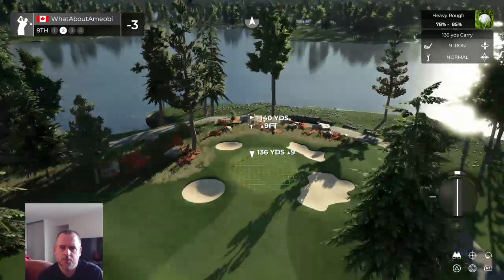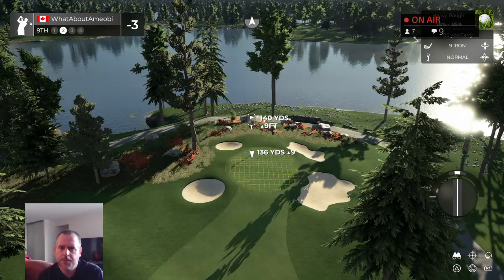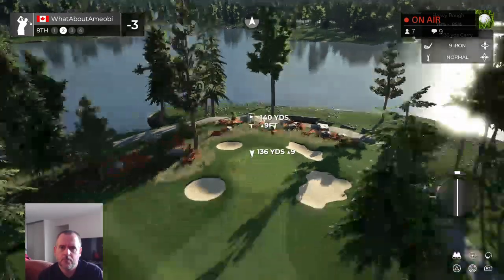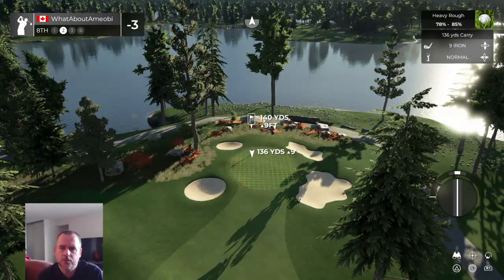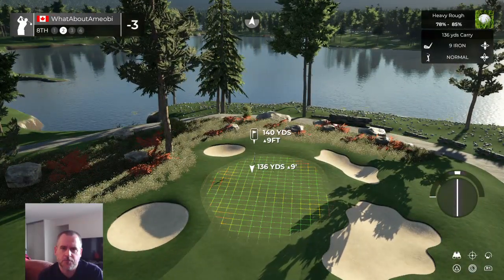Now we got a really small green for what should be a small shot, I guess. But this one's got hills and I guess it's gonna play really small.